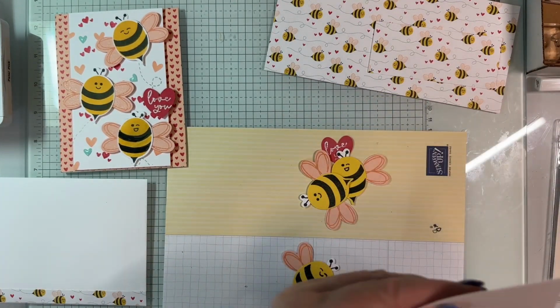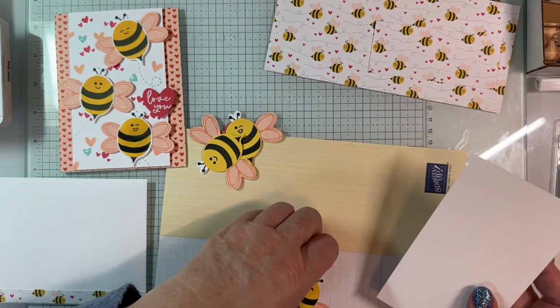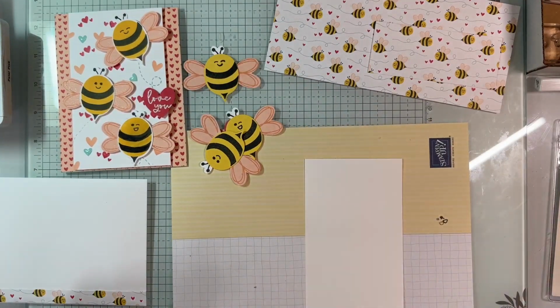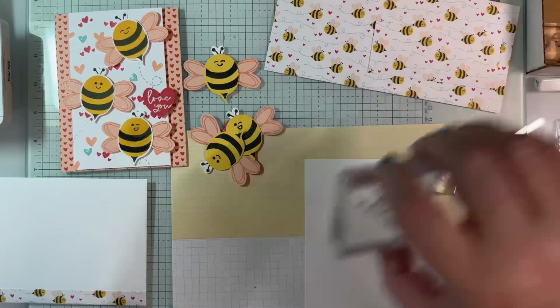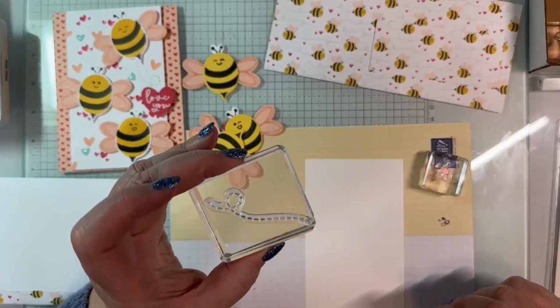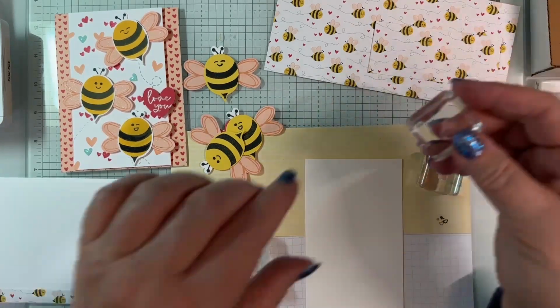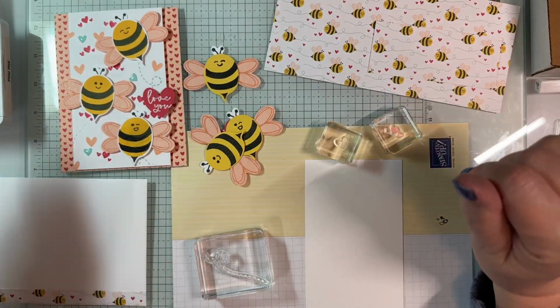All right, here we are. Designer series paper it is. I love making my own designer series paper, and I don't do it as often as I used to because we have so much pretty designer series paper. I'm going to use the little bee route as a way of flying through the air. I've got a little heart, and this one is 3 little hearts.